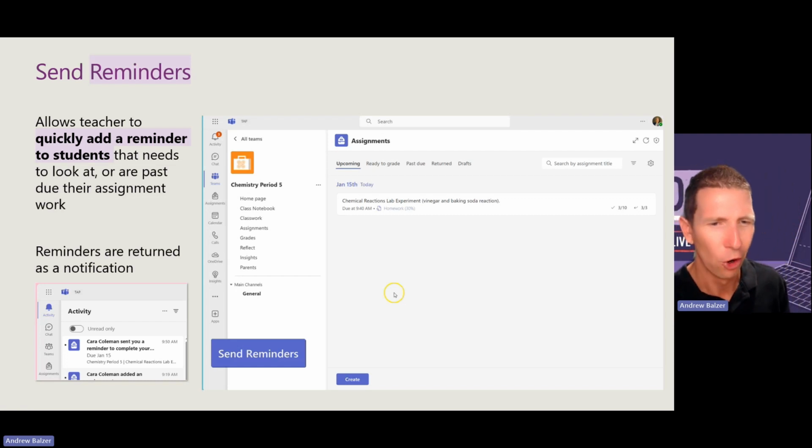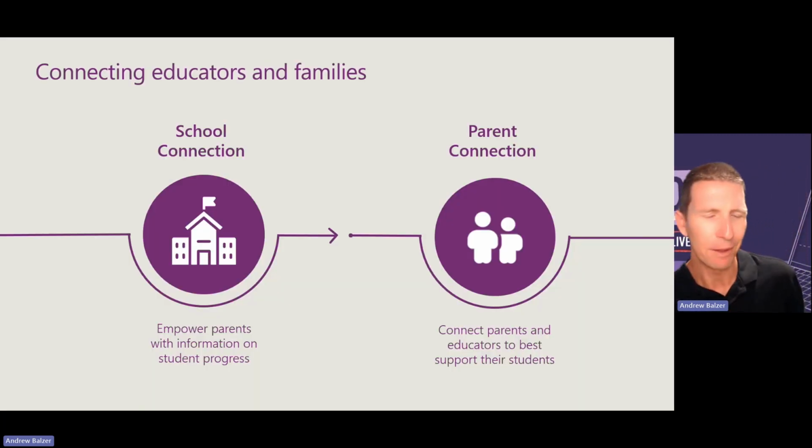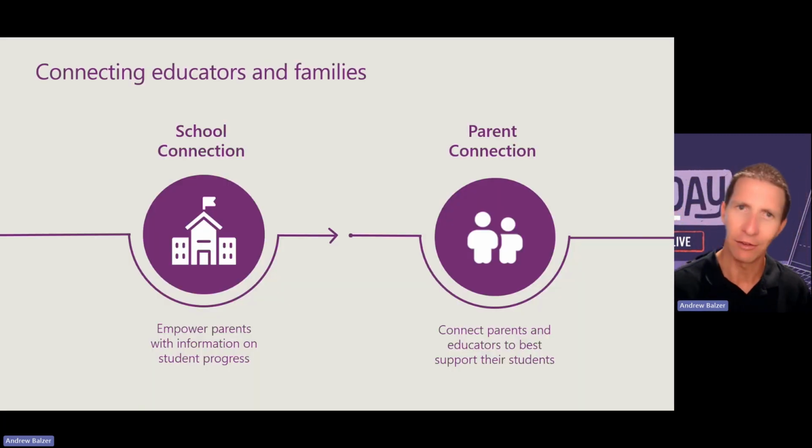And you can see in the video right here on screen, you select the students that you want to kind of tap on the shoulder or ping or send a reminder, and away it goes. Now, there are some updates around the parent connection. If you're unaware, Teams now has the ability to connect educators and families together with our new system called School Connection, aka Parent Connection, right?